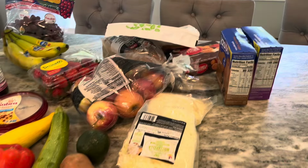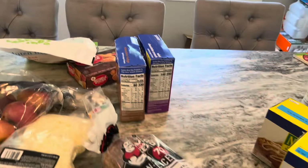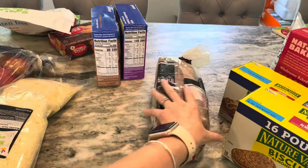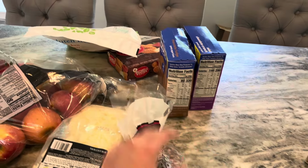This is just a big bag of mozzarella cheese. I got this Dave's bread. This time I got the white bread done right, and they only have the thin slices. They didn't have very many options of breads left.